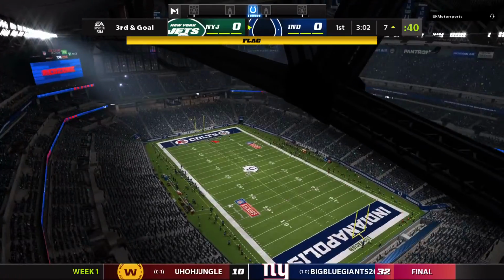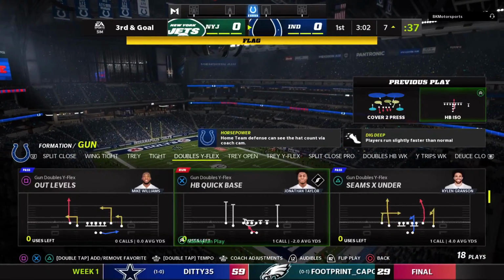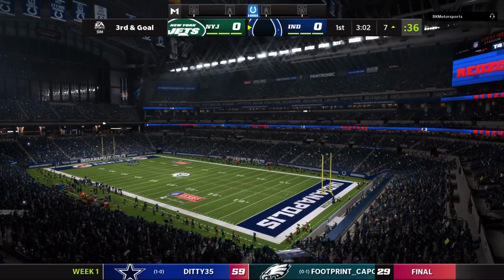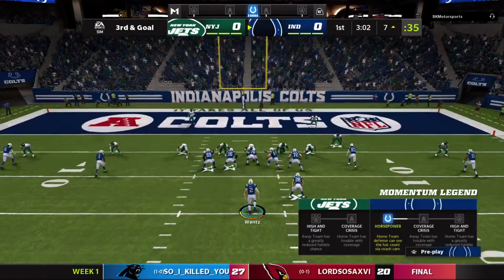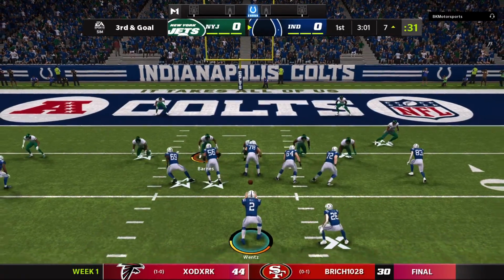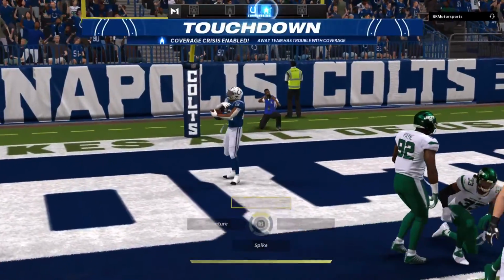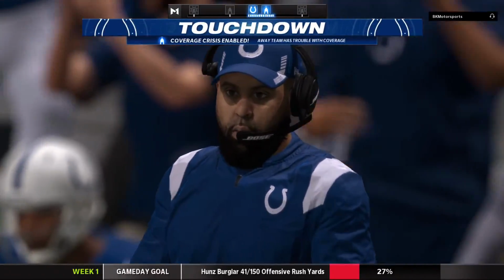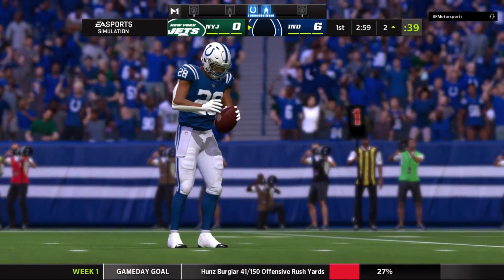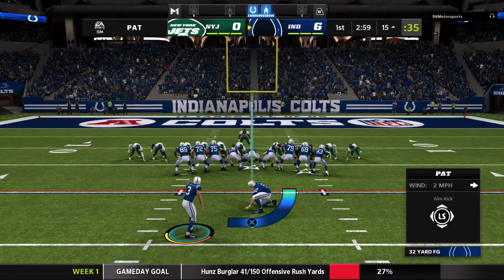And now some motion before the snap. And this will be our first penalty of the night's proceedings. Bad time for a false start penalty as they're backed up now for 3rd and goal. They'll try and run. Taylor. And he takes this one in for a Colts touchdown. Jonathan Taylor taking it in from 7 yards away. And the Colts are on the board here first in the season opener.